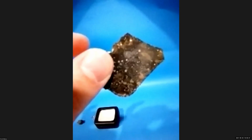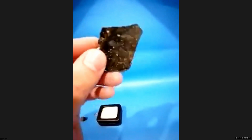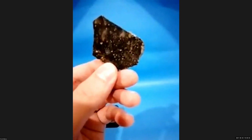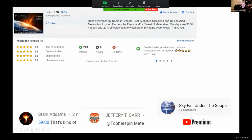I'm not sure if I can focus in on it, but the little larger inclusion there stands out to the rest. That is fantastic. And I'm glad you mentioned eBay too, because Matt is definitely available on eBay. I really wish I remembered his eBay seller name right now. But while I have eBay on the brain, I wanted to show you something that is just beyond ridiculous.